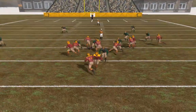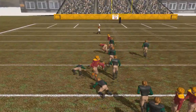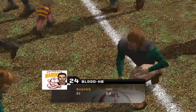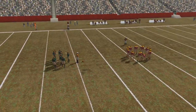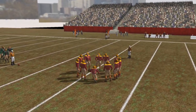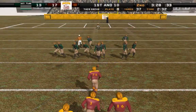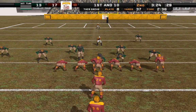They come out in a dime package. A little misdirection. Can't bring him down. Number 11 comes up to make the play at the 26. Number 24 pushing his way through the would-be tacklers. He picks up solid yardage. First and 10. Ball on the 26-yard line.